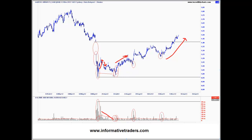So back in July it was down around the dollar mark. It's now at $1.50. This stock's looking great. We've closed that gap. If we can see some sort of retrace and then further move up, we'll be looking even better.